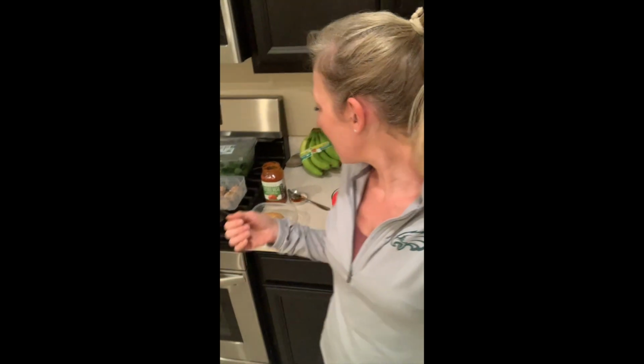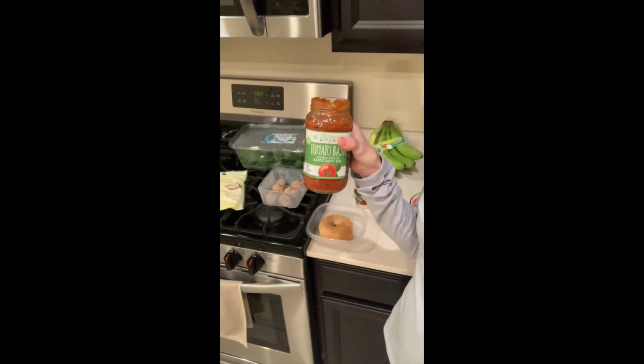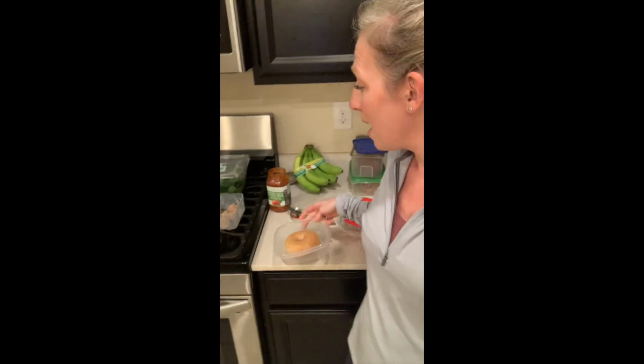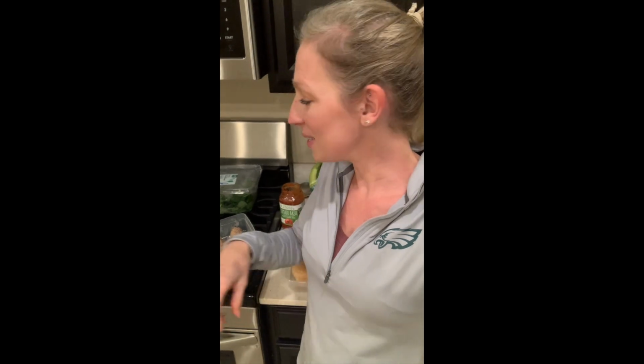So I always keep a jar of tomato sauce in the pantry. Primal Kitchen has really good ingredients with their tomato sauce, so something I would definitely recommend looking into. We always have bagels. And I'm gonna actually use up some of these meatballs that were also in the freezer. There were some leftovers from a few weeks ago that we froze to top the bagel pizzas.